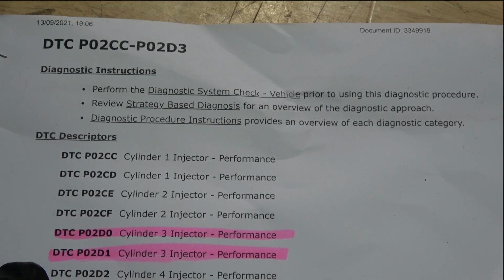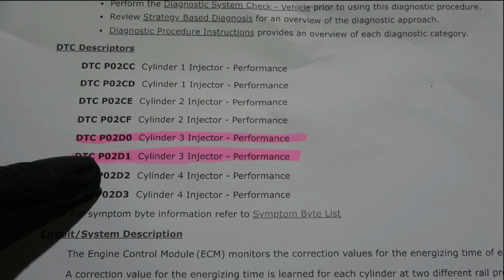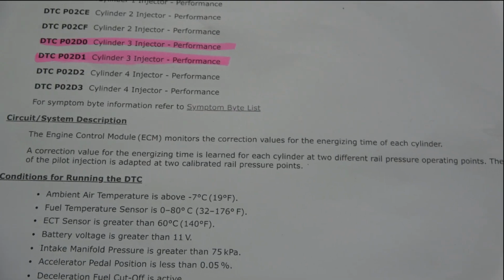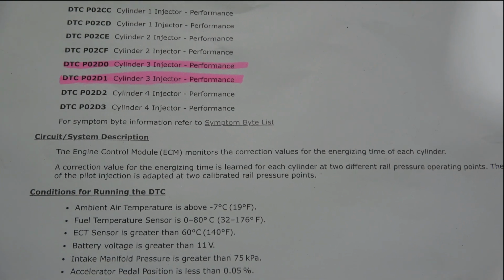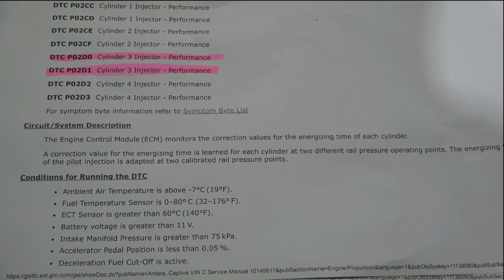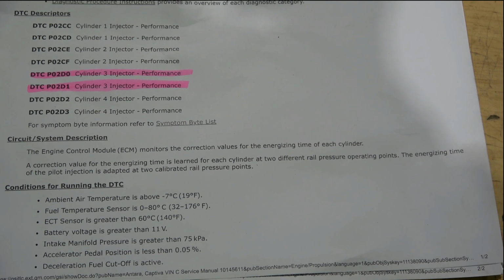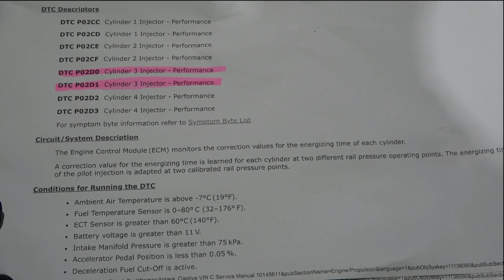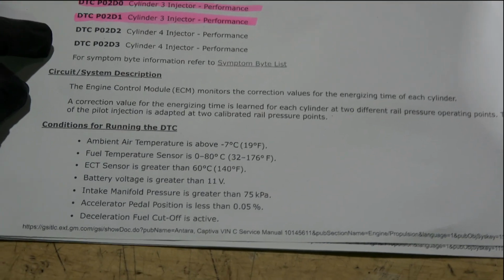So basically this one will give you fault codes. I think the fault code we had was the D1. Description of the fault, you can read there. The engine control module monitors the correction values for the energizing time of each injector. The correction value for the energizing time is learned for each injector at 2 different rail pressure operating points. The energizing time of the pilot injection is adapted at 2 calibrated rail pressure points. That's the condition when the computer monitors that fault.